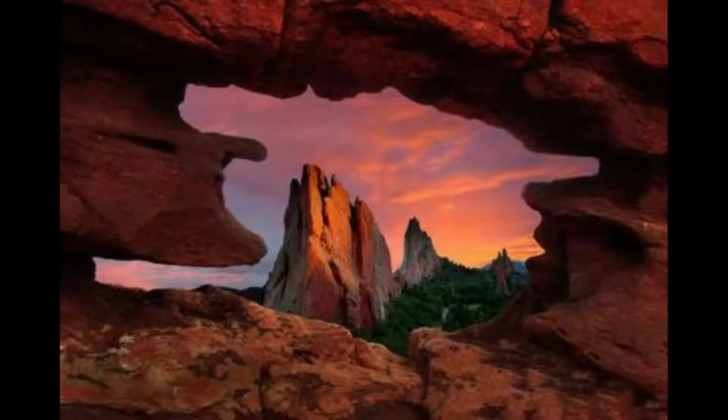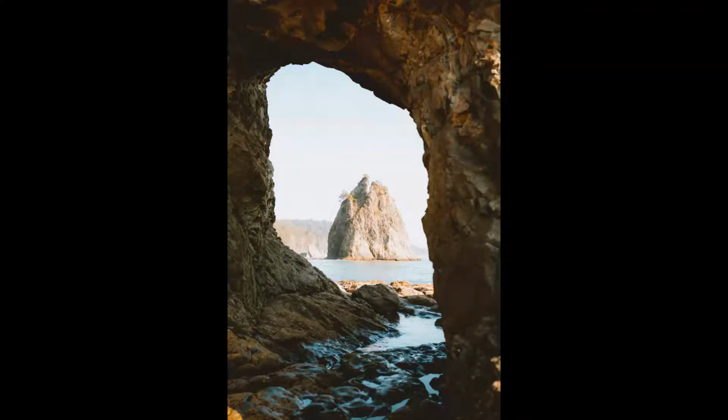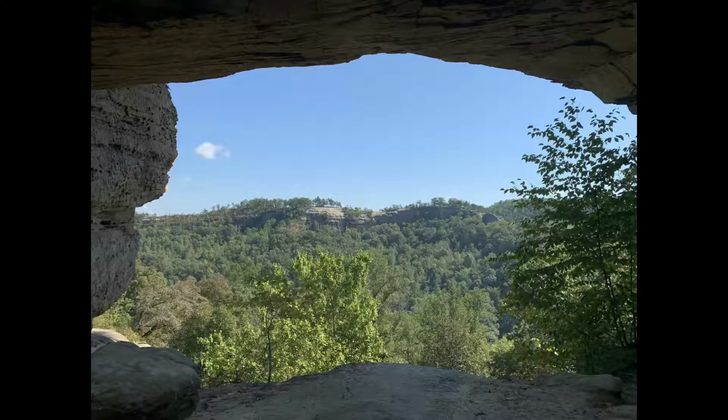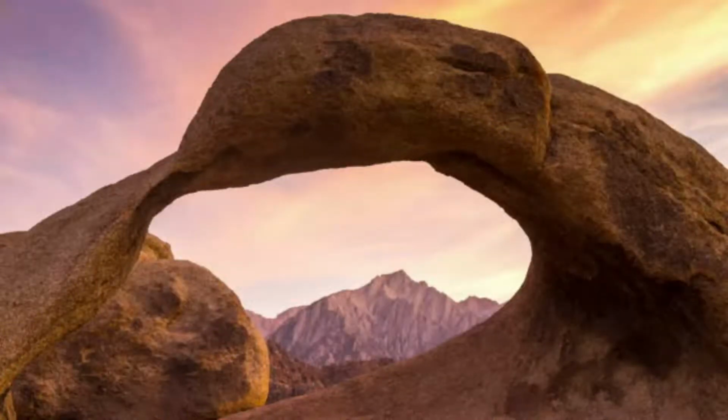At the Garden of the Gods in Colorado, Amaru Muru in Peru, Hole in the Wall at Rialto Beach in Washington State's Olympic National Park, Monument Rocks in Kansas, and Double Arch Trail in Kentucky. Here are two more places that I am not sure where the photos were taken.